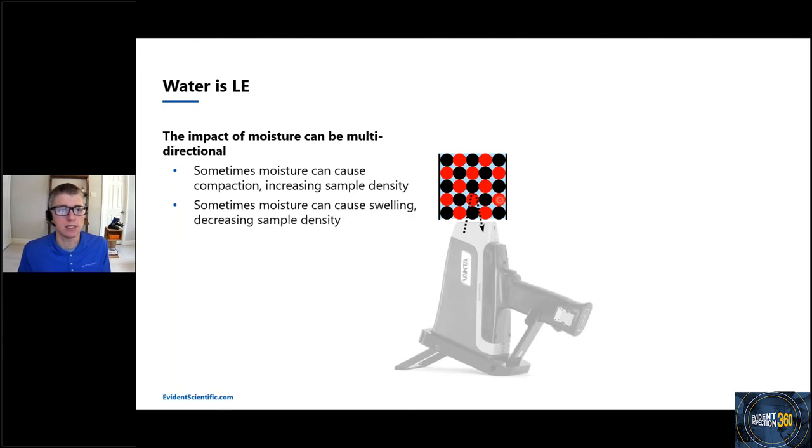It can increase sample density. But depending upon your mineralogy, moisture may actually cause swelling, particularly if you have a lot of clays in your sample. Okay, and so sometimes moisture can increase density, sometimes decrease density, and either way, the water is going to be contributing to that LE content. And sometimes when you add the water, it displaces the air, displaces one LE for another LE. So it can be very difficult to model moisture in your sample.